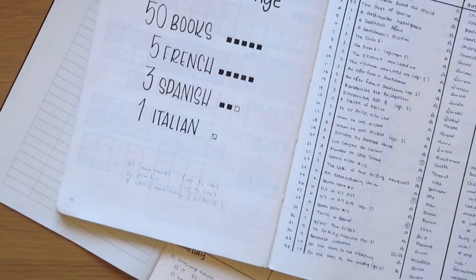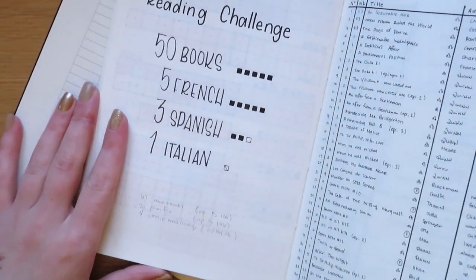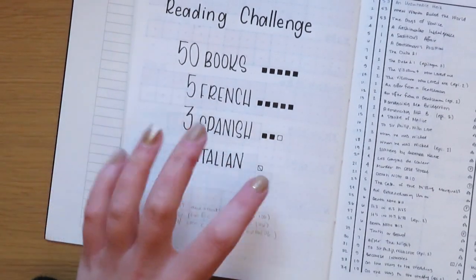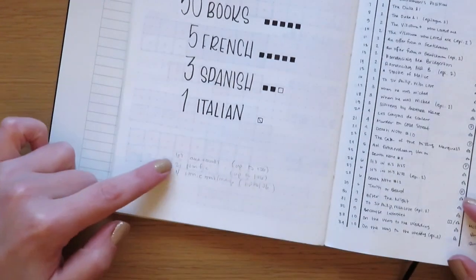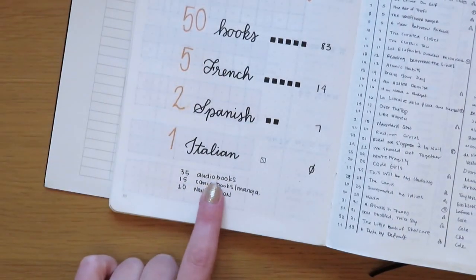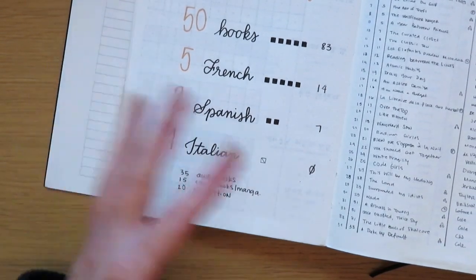I'm actually doing really well on my reading challenge, as you can see here. I haven't fully updated it. I'm currently reading my third book in Spanish for the year. I read 2 stories out of 10 of a book in Italian. We'll see if I get to that. And in pencil I started tallying up, because last year I did a bit of Italian. This will be a separate video where I tallied up audiobooks, comic books, and a manga and nonfiction that I read, just to see how it played out.